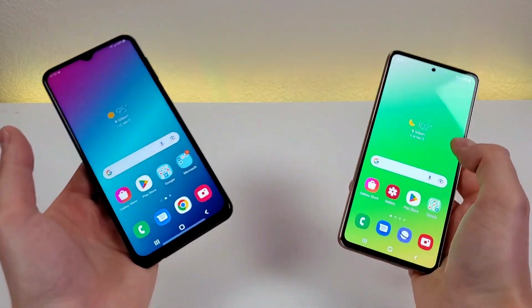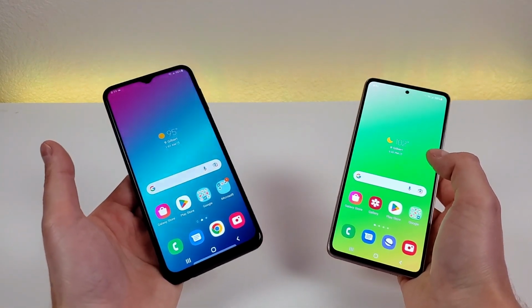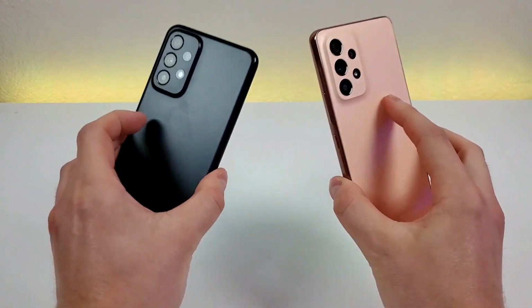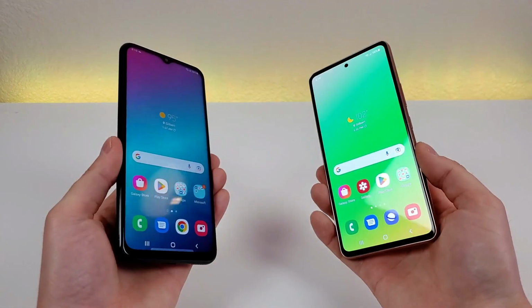So if you want to offload photos and videos, for example, to free up some internal space, you do have that ability. Now, neither of these two devices feature wireless charging, which is a bit unfortunate, but they do both feature fingerprint sensors.